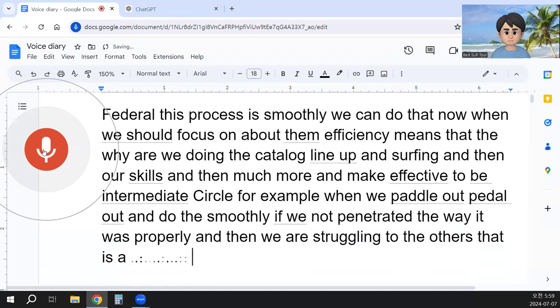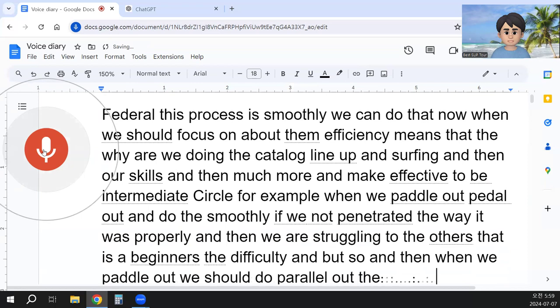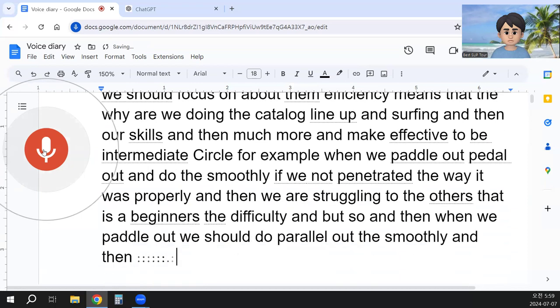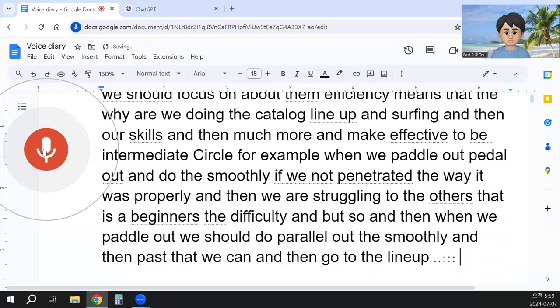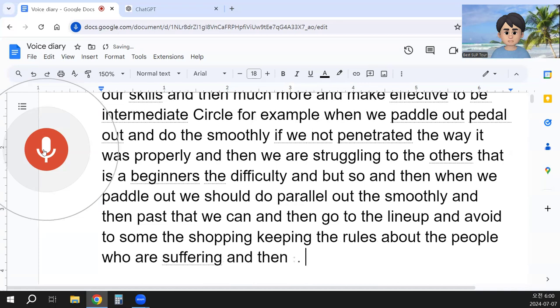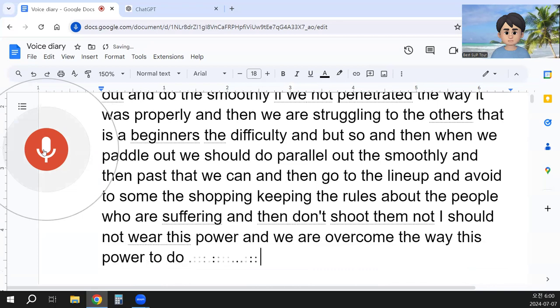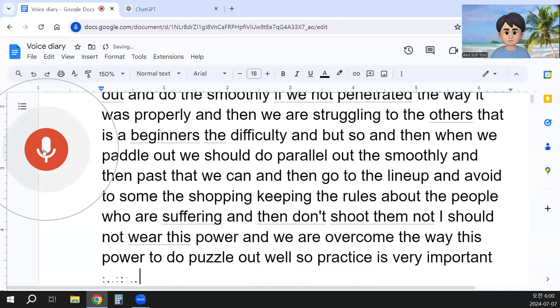that is a beginner's difficulty. When we paddle out, we should paddle out smoothly and as fast as we can, and then go to the lineup, keeping the surfing rules and avoiding the people who are surfing. We should overcome the waves' power to paddle out well. So practice is very important when we are surfing.